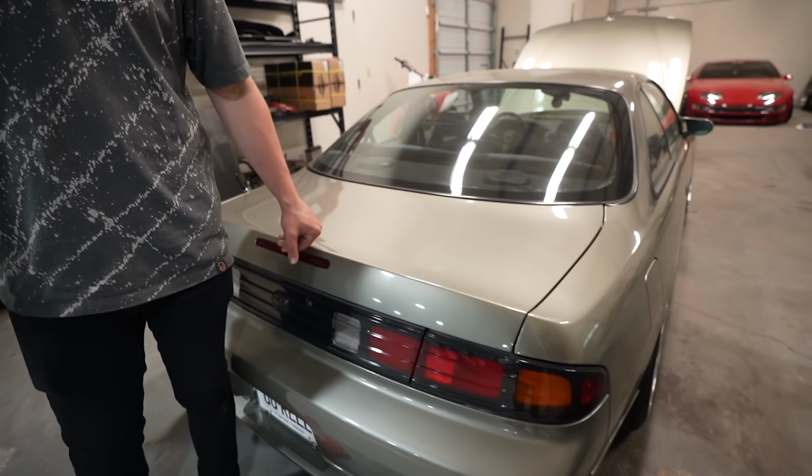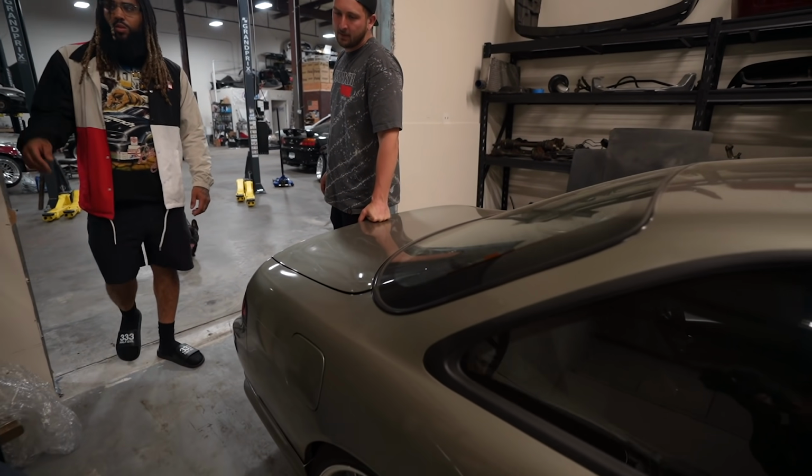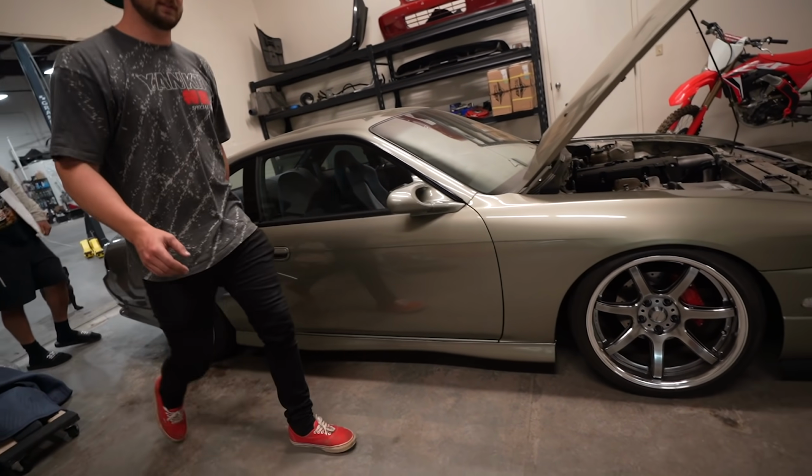I've got to find a spoiler for this. I might just put a kooky spoiler on this. I don't know. I kind of got used to it not having a wing. Yeah, but it feels like it's missing something still. Not really. I'll look at it, I'll think about it for 5 seconds, and then I'm not going to think about it now. I'm going to work on this car instead and just walk away.